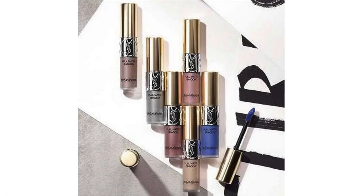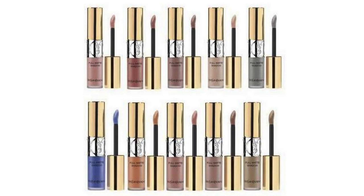Excellent. Last thing from YSL. These are the full matte shadow. So there looks to be 10 shades. And I believe they are a liquid eyeshadow product that dries matte.